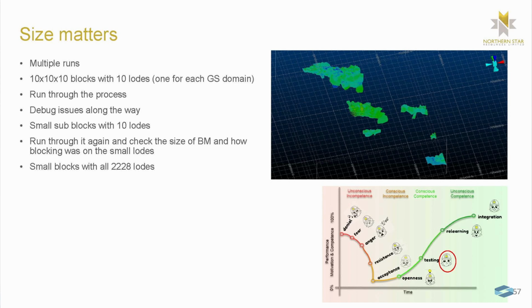I then moved on to small blocks with all of the lodes. Doing one block model, but doing it multiple times, I got familiar with the process and was enjoying the repeatability of the Datamine estimation workflow. I moved into the testing stage again of my transition, but I was determined to stay back up here this time.